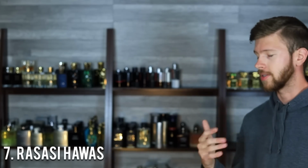But the RASASI is still in full production, $40, 100 ml, 12 plus hours longevity. That is no joke, at least on me. Every time it will make it to that point and beyond. It's a fun, playful summertime fragrance, and I love it.